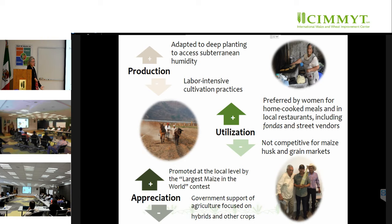Especially for people that are just growing under rain-fed conditions. But again, their cultivation practices are labor intensive. This was the way we planted our field trial, with this set of animals doing a lot of the work. So it's a labor intensive cultivation practice.